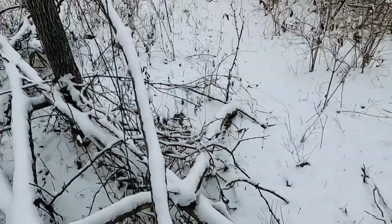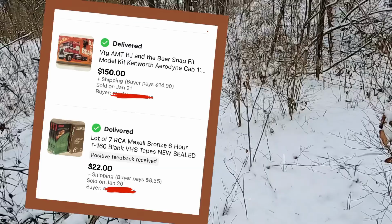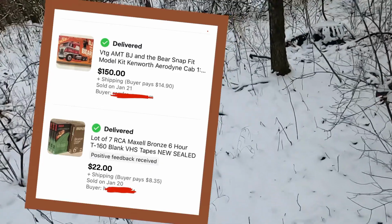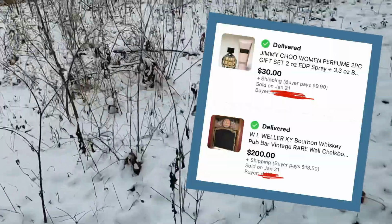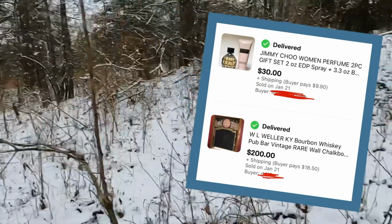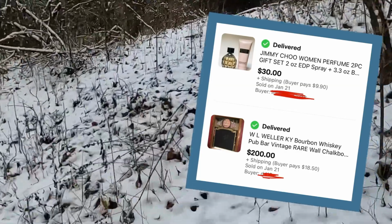Here on the screen we have a BJ and the Bear model kit that sold for $150, and it was new old stock. Also blank VHS tapes that sold for $22. On the top we have a Jimmy Choo perfume set that sold for $30, and on the bottom we have a W.L. Weller Kentucky Bourbon Whiskey bar mirror, and it sold for $200.